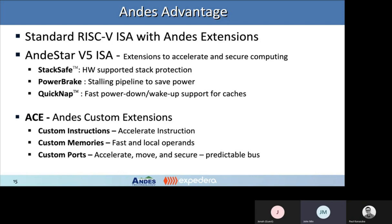And then power options like PowerBrake, which is software-controlled power usage and performance. You could, by software, dial up or dial down processor performance, thereby dialing in the right level of power usage. Quick nap, go to sleep: let the CPU go to sleep, but retain the cache contents so you can do a quick wake up. So we have all these extra technologies on top of just a standard CPU.